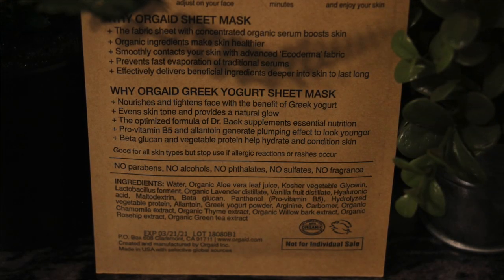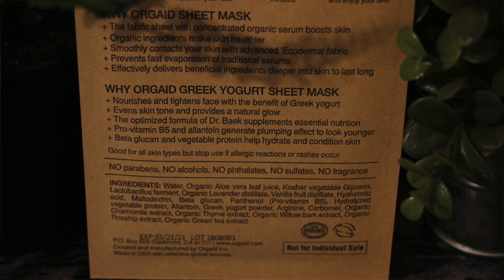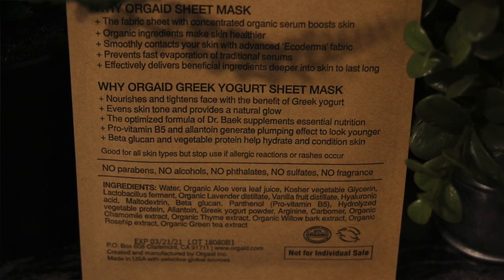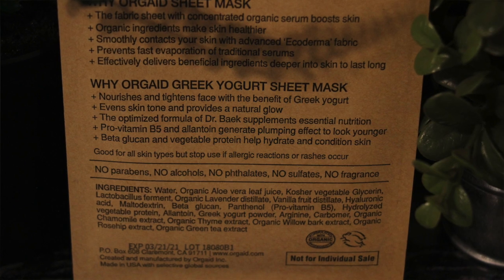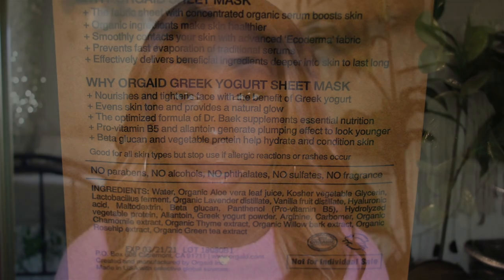It has a natural Ecoderma sheet with advanced technology that's developed to help your skin breathe with comfortable contact on your skin. It has water in it, aloe vera juice in it, it has glycerin in it, it has lavender, Greek yogurt powder, chamomile, rose hip, thyme, and green tea. I love this mask. It's definitely worth checking out. And if you've used it, let me know what you think.